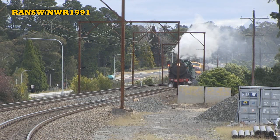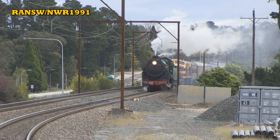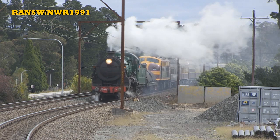We will now see 3642 passing through Bullaburra. The 36 class locomotive will then be detached at Penrith, heading back to Thirlmere, while 42101 will head the train back to Sydney.